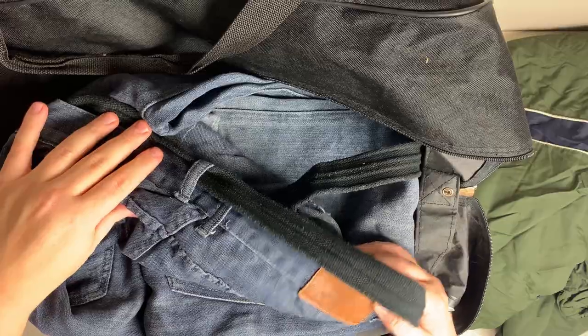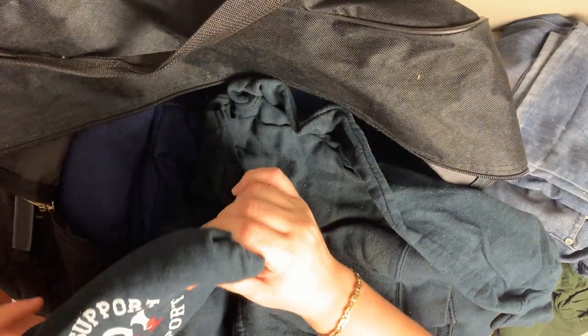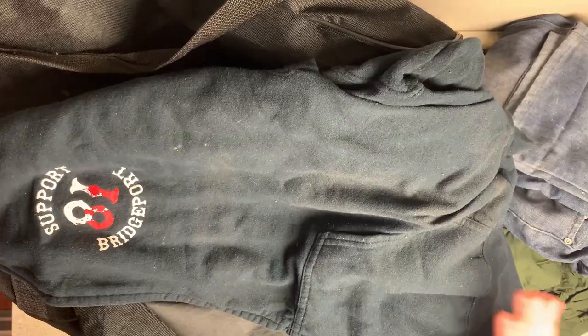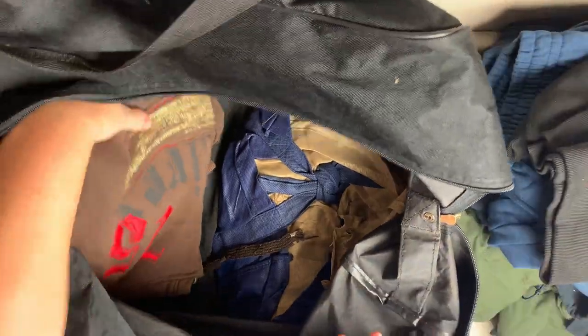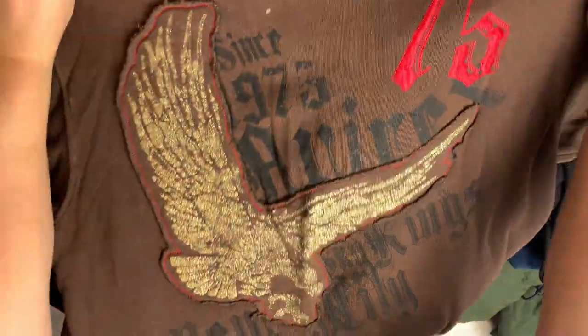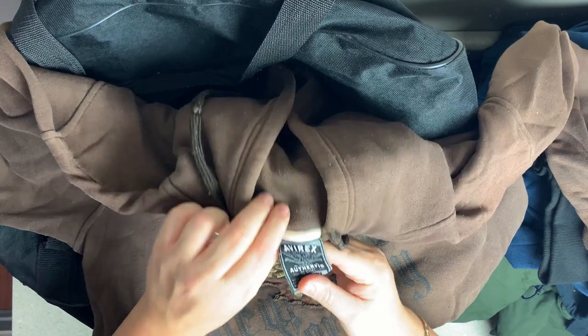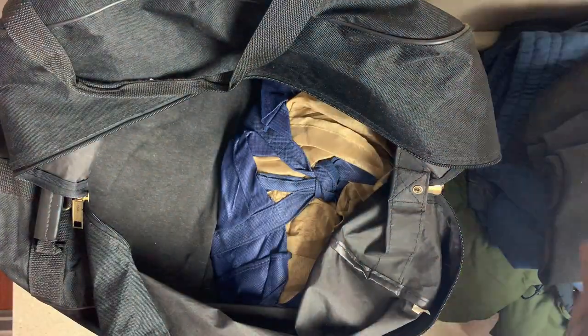We got some jeans here, can't really tell by the brand, but pretty destroyed. Sweater, Sport 18 or 81, Bridgeport, kind of used, looks like old clothes. Sweater, another sweater. Not a bad sweater here. What brand is it? Avery Rex Authentic, extra large. I don't know, maybe if it got cleaned up, I'd have to look at the pricing, see what it sells for. We got pants, sweatpants.